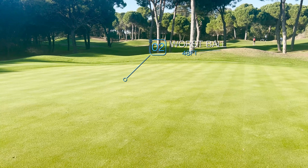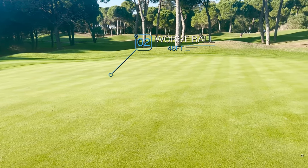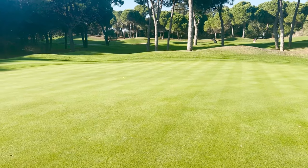Right, this is where this game sucks. I'm on the sixth. I've hit my second shot to there, but I hit my first shot to there from 206. So I've got to hit both putts from there. Right, finished. Nine holes. That was really difficult.